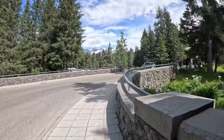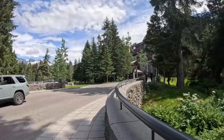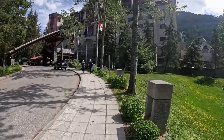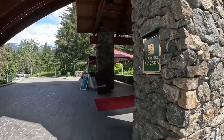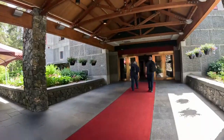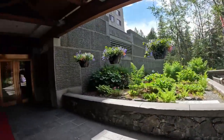Alyeska Resort is Alaska's premier year-round destination, featuring over 300 rooms, many fine dining experiences, a saltwater pool, ski mountain, and bike park along with the Nordic Spa. Whether summer or winter, Alyeska is the perfect base camp for endless adventure and relaxation.